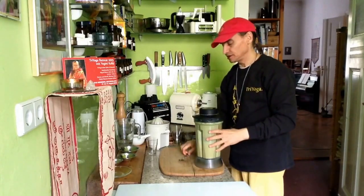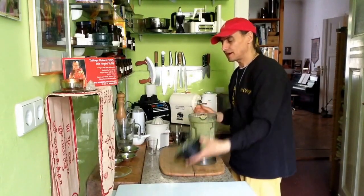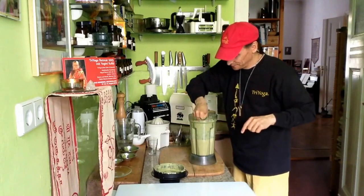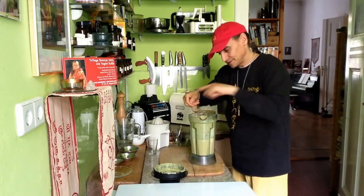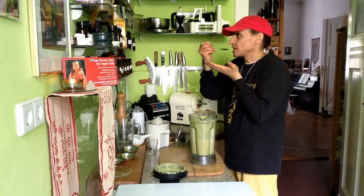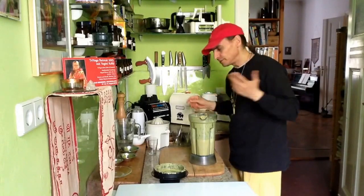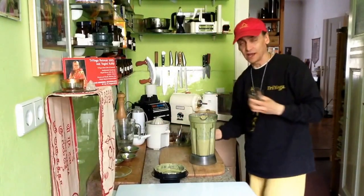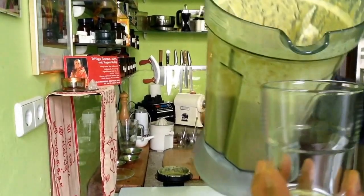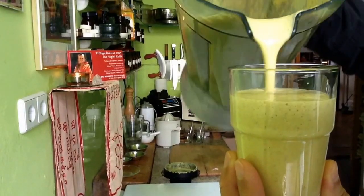So I want to use the spoon for a second time, because this is made for friends too. So I want to give them just the ingredients from the plants. Yeah, nice. Yeah, please, friends, try this turmeric dressing, turmeric tahini dressing. Try it for yourself. Tell me if you like it. And I'll be glad about any comments.